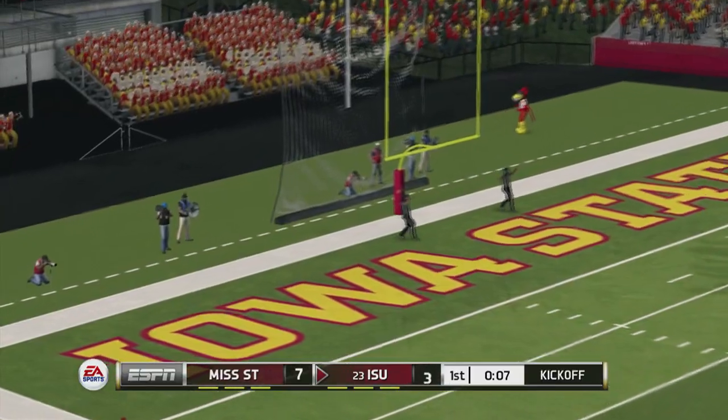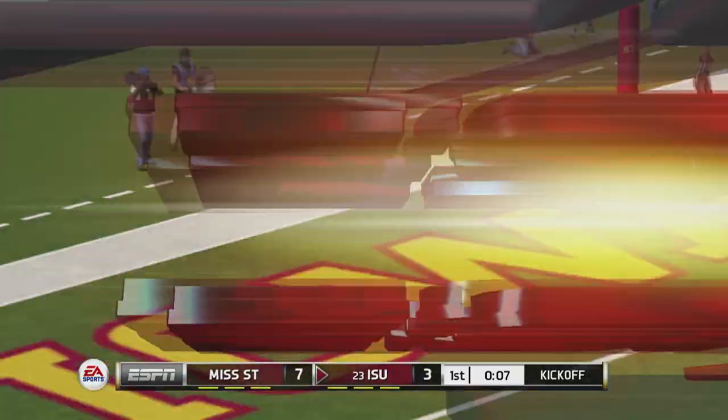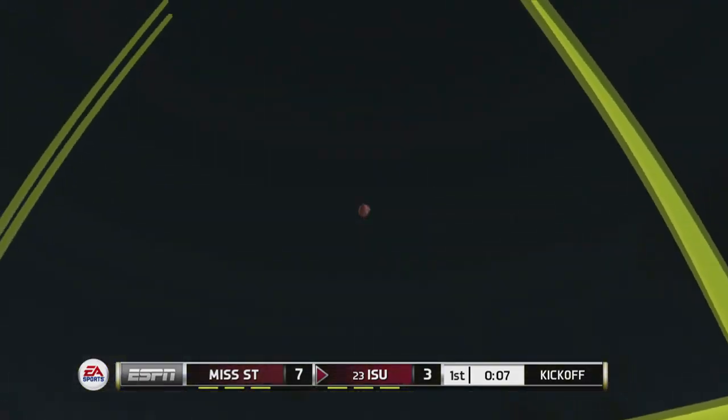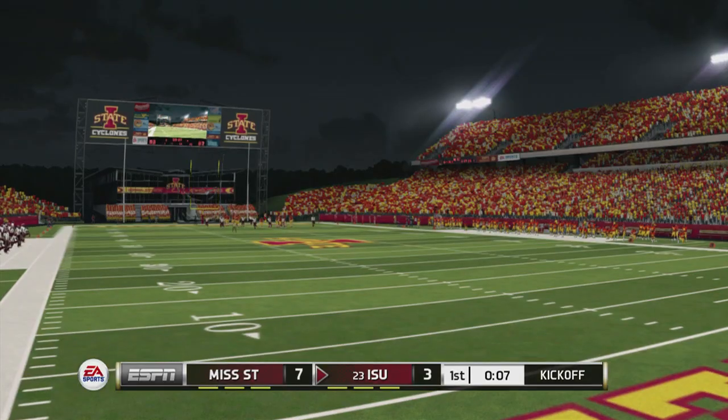Kicks away, and it's through the uprights. Even though they gave up a field goal here, that defense is feeling pretty good about themselves right now. It could have just as easily been a touchdown.